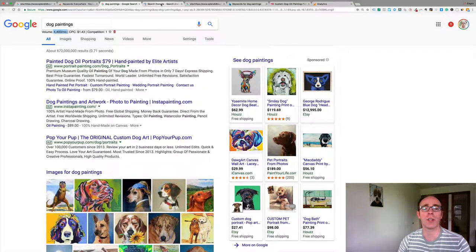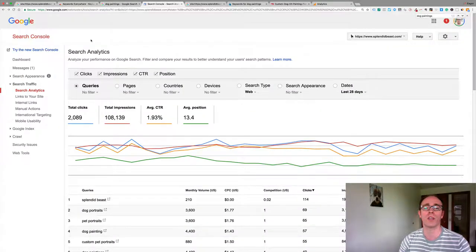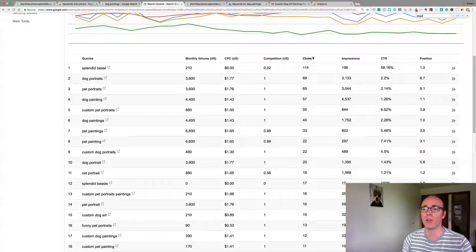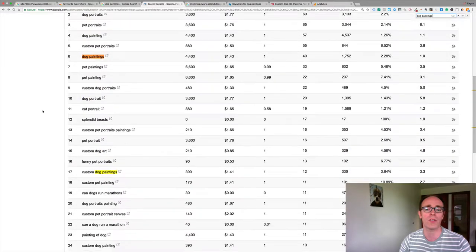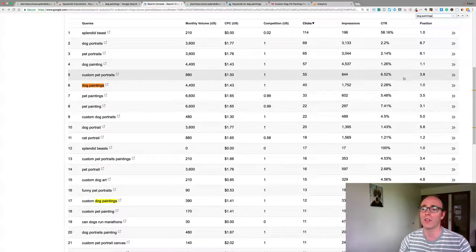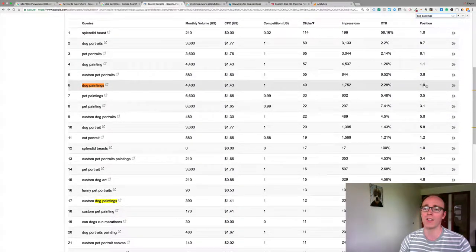Another way I found this information was using a free tool called Google Search Console. You just have to verify to show you own your website and Google will show you your own SEO data. So when I went through this a year ago, I looked for dog paintings because that was one of the highest search phrases. And when I looked, what I saw was this position said 11. There are 10 organic results on every Google search page, or on most of them, on the first page. If you're not on the first page, I know you're not in the phone book and people aren't finding you.